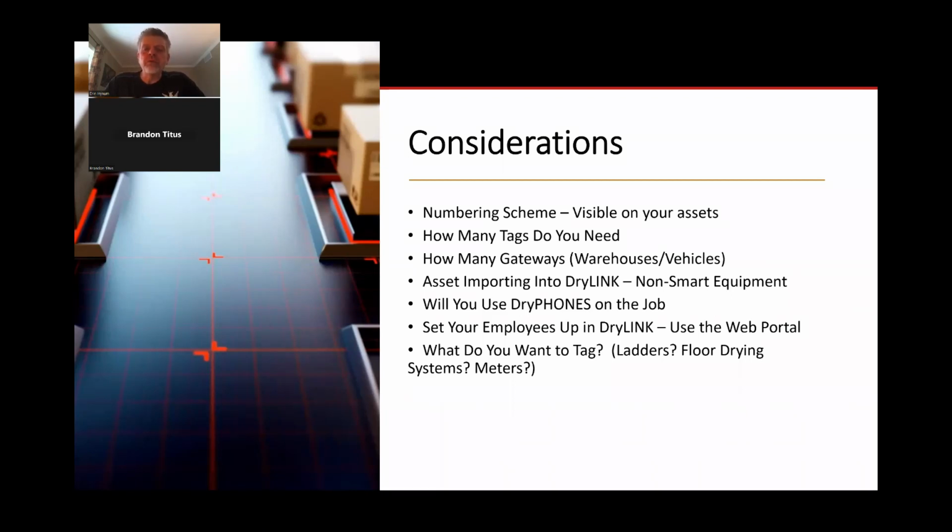And then how many gateways? For gateways, you're going to think about warehouses and vehicles, and you're going to think about how many of each you have, and that will tell you how many gateways you would need to install. And then asset importing into DryLINK. I just want to point out for people that have large numbers of assets that we do have an Excel file that we can send to you with some basic columns to fill out, and we can import that into your DryLINK account so that you don't have to spend the time adding, let's say, 800 pieces of equipment. It could be time consuming and cumbersome. You still would have to do it on a spreadsheet, but it's probably a lot faster that way.